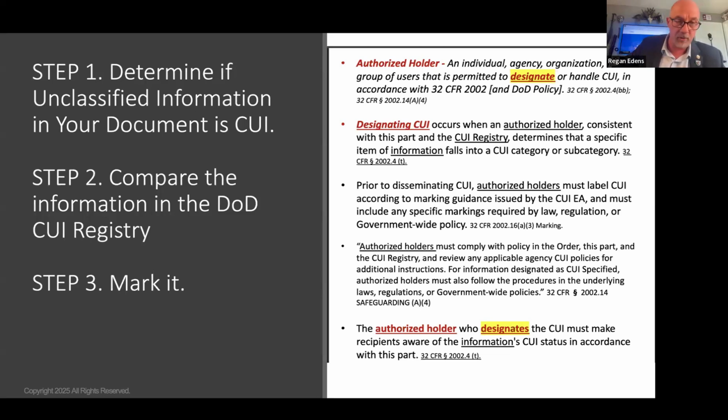Why? Because we're allowed to, according to the definition of authorized holder per 32 CFR 2002, and of course per DoD policy. Why are we doing that? Because prior to disseminating CUI, we must label the information as CUI according to the marking guidance.